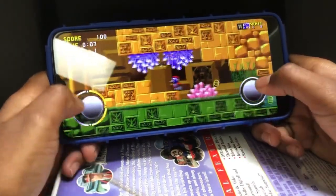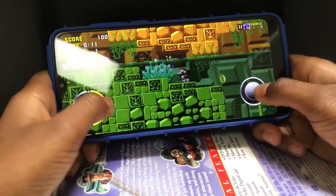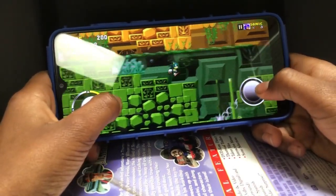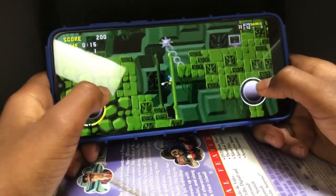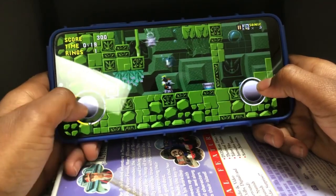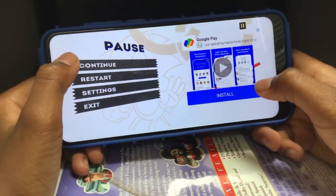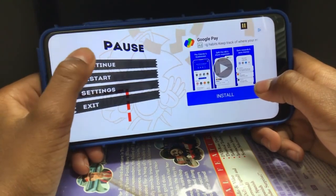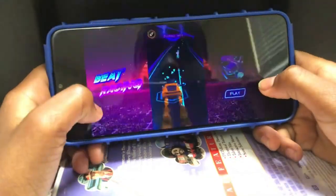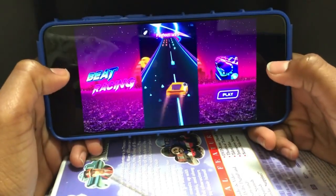Now, I'm playing this game on my phone. My main phone. The phone I use for my other videos, if you guys haven't watched them already. Oh, by the way, I don't need that. I can just press continue. Oh yeah, I like this music.